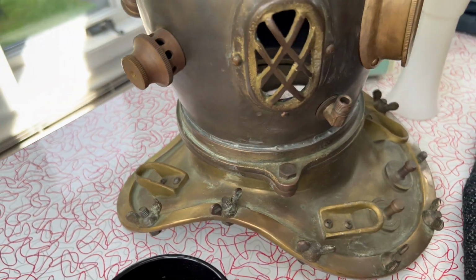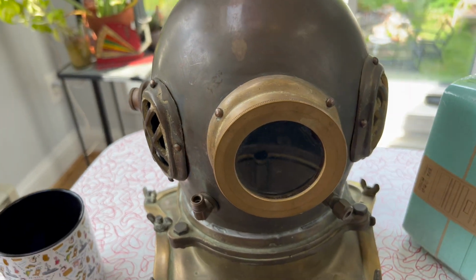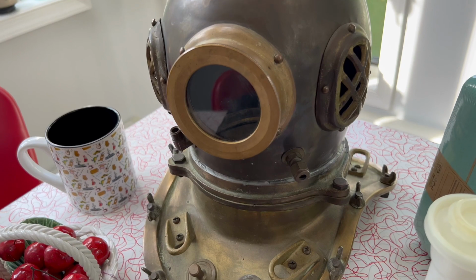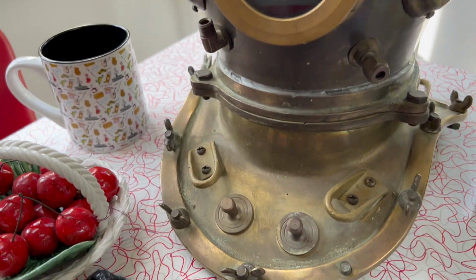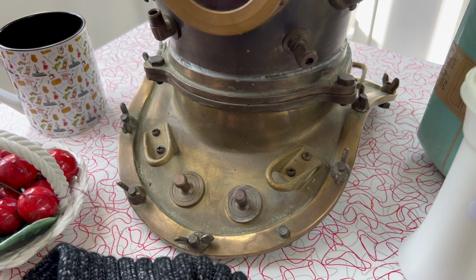It's really heavy too. Like, I feel like if you were gonna make a decorative diving helmet and sell it on Amazon for $30, it wouldn't be so heavy. But anyway, it's got a nice patina on the top. I'm not 100% sure if those were always together or not, or maybe someone cleaned the base here. But anyway, I think it's awesome. I paid $19 for it.